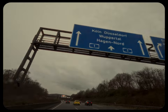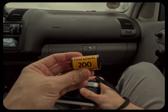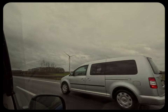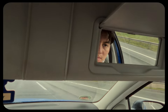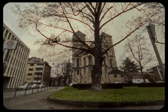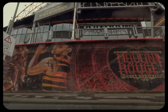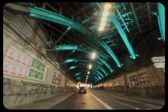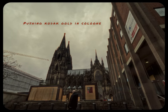This time I will be shooting a roll of Kodak Gold 200 on my Canon AE1P. I'm traveling to the beautiful city of Cologne, but unfortunately the day started completely overcast. To compensate, I will underexpose Kodak Gold to 400, and then I will ask my lab to push it one stop.